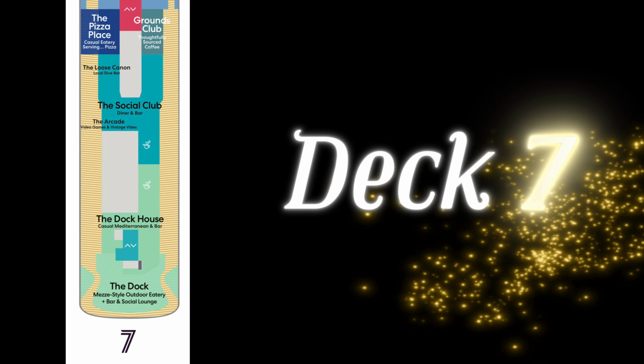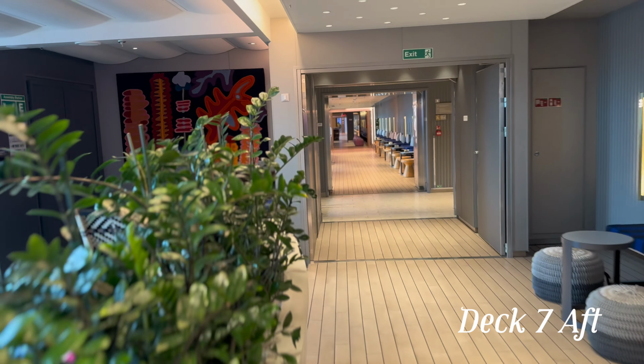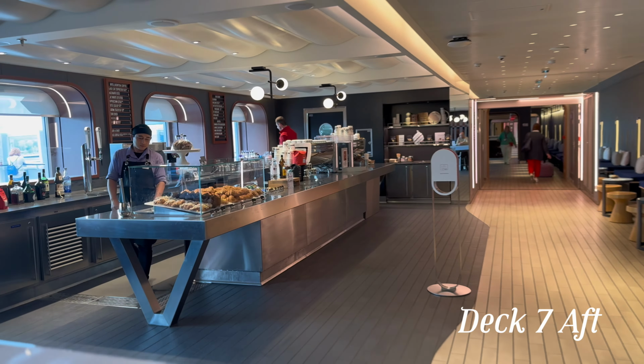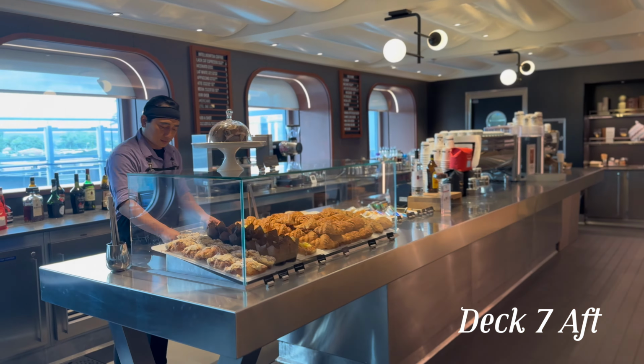We're heading back to the roundabout and heading to the aft of the ship now. It's the Grounds Club. It is your thoughtfully sourced coffee shop on board with some handcrafted coffee plus some light bites and pastries, which are all complimentary.